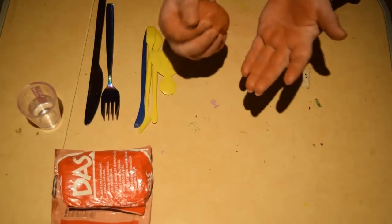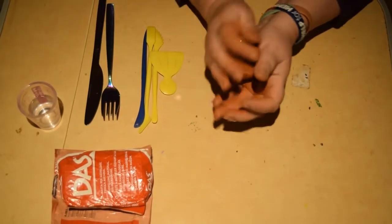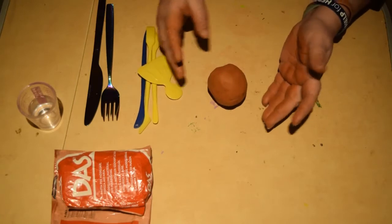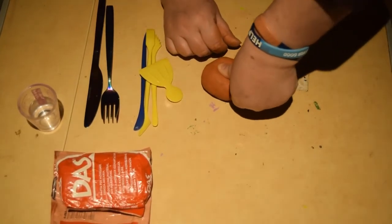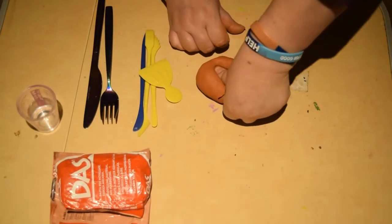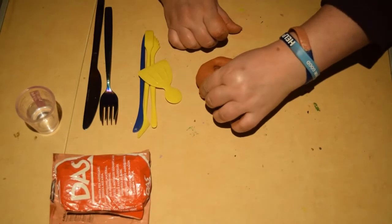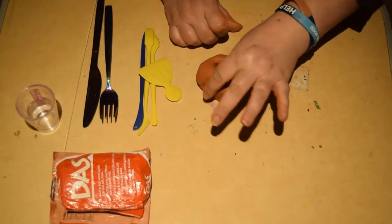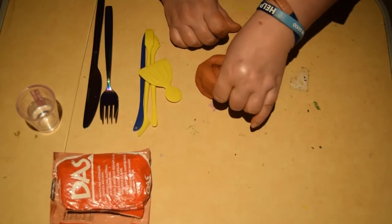So here on your clay, obviously it does stain your hands, but it will wash off. What you need to do is to make it into a ball to start with, and then get your thumb on the inside, push down as far as you can, not too far because obviously you need a good sturdy base. Then you need to get your thumb on the inside and your finger on the outside and start squeezing it together.